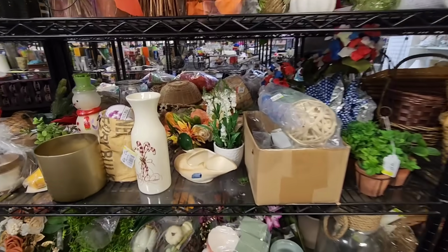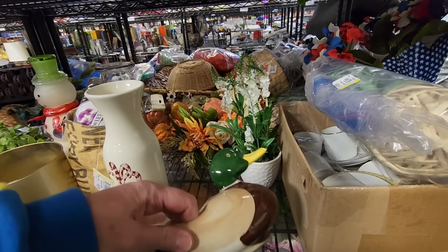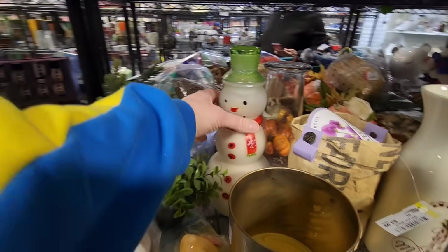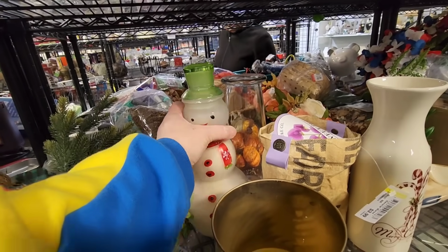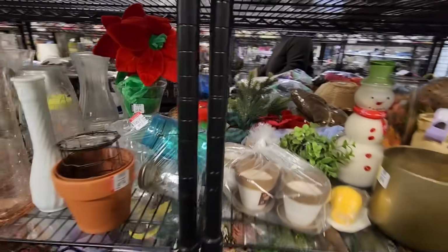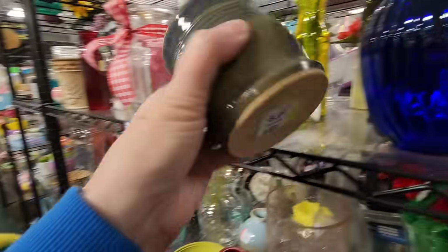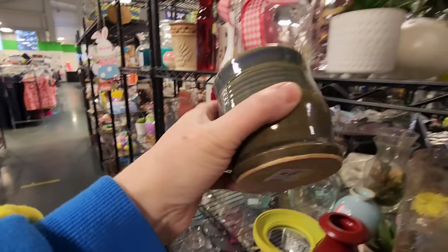Yay! Now we're over in the flowers. This is a desk caddy, I think. $4.99. I think it's a desk caddy because of that thing there. Or dresser caddy. Ooh, that's glass. Huh. Fancy. What's this? Painted that. This is pretty. A sunny boo.